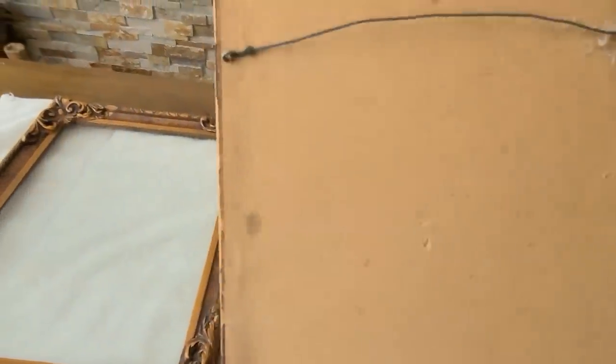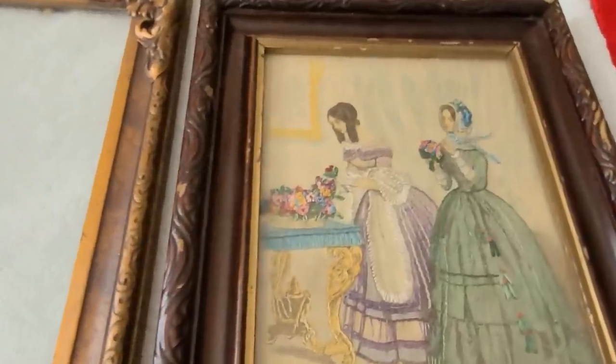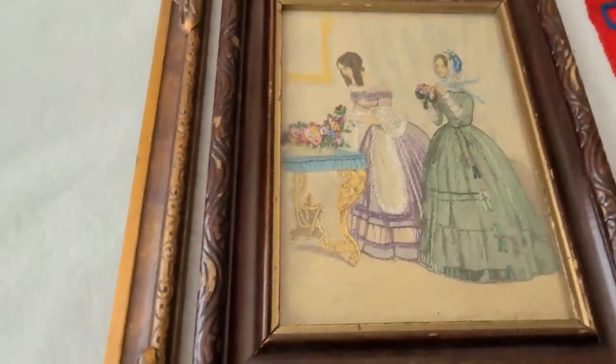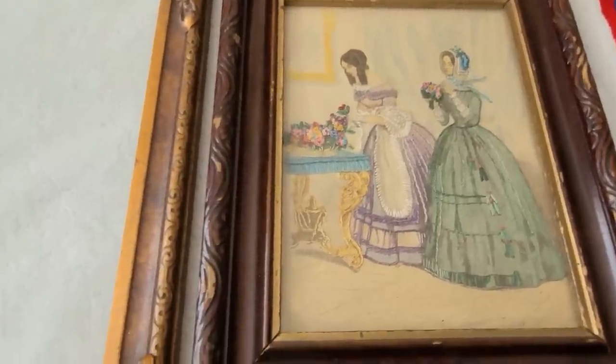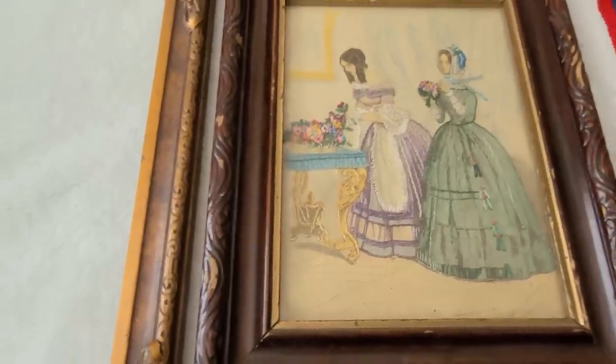Definitely has some age. The one side of this hanger has been hot glued, it looks like, but it looks pretty substantially fixed. Not very heavy. Definitely an old piece. Oh, it's just stunning. I paid $5 for that, and I am going to ask $45 to $55, or the highest offer I receive on this piece.